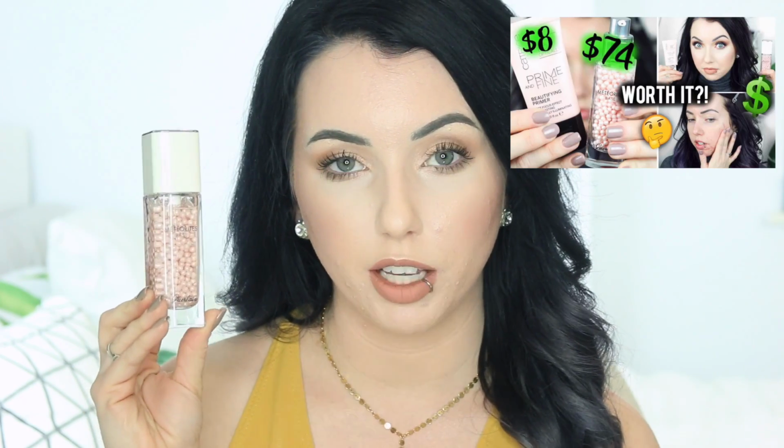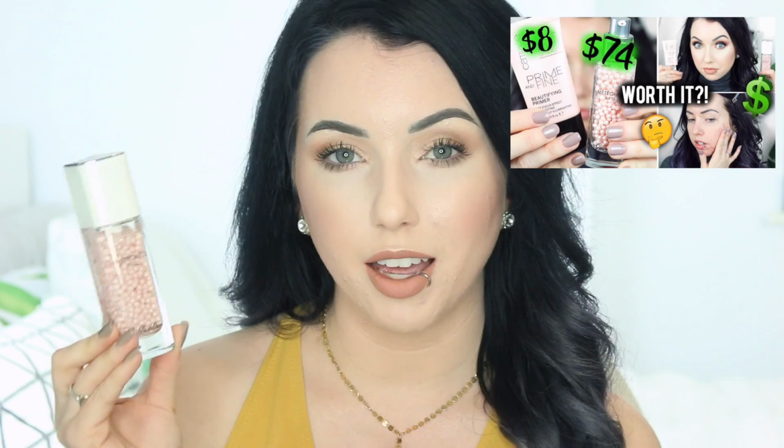This is the Guerlain Meteorites Base Primer. I did a whole half face comparison of this with the Catrice primer. It's not that I think this is a bad primer by any means. It just does the exact same thing as the Catrice one. It didn't control my oil any more. I really don't see how this is worth $74. A few of you guys in that video said to try out the gold Guerlain primer, so I might do that. Let me know if you'd want to see that down below, but for 74 bucks, I don't know if I would pay 10 bucks for this.